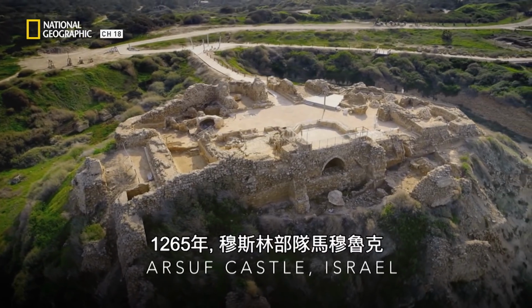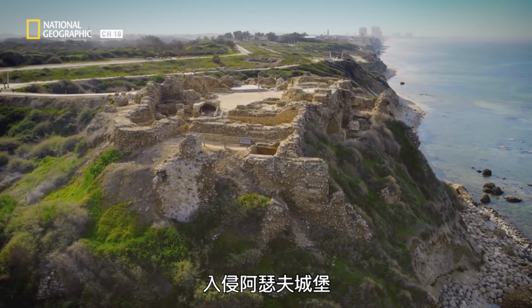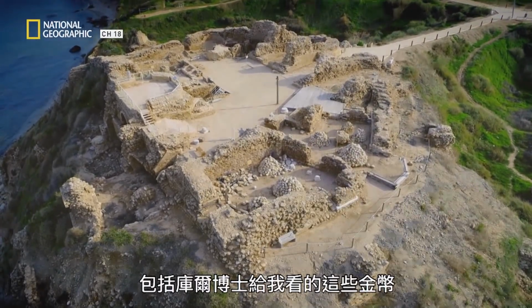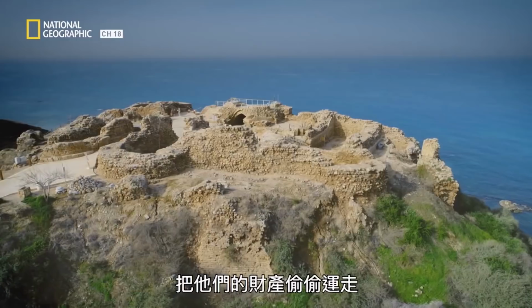In 1265, Arsuf Castle is invaded by Muslim forces called Mamluk. Fleeing Crusaders buried their gold, including the very coins Dr. Kuhl is showing me. Some desperate souls take extreme measures to smuggle out their fortunes.